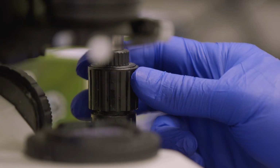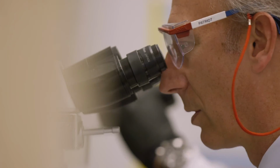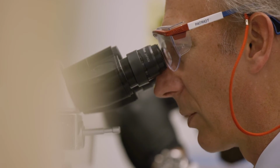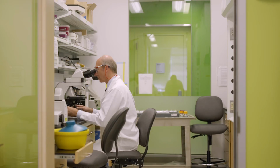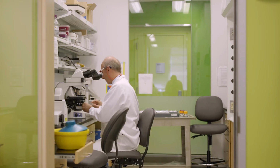We also found that the source of the tau that's increasing in the blood is coming from the central nervous system or the brain. Perhaps by measuring it in the blood, that might provide some insight into what's going on with tau in the central nervous system or in the brain.